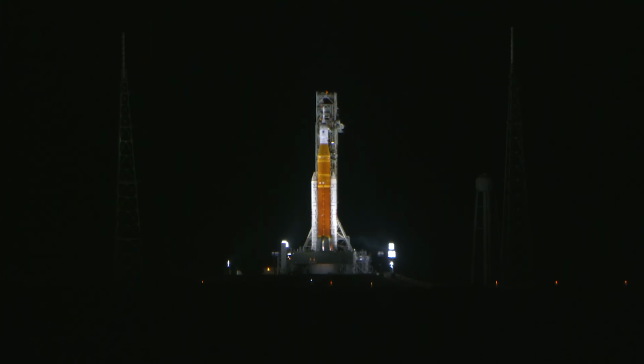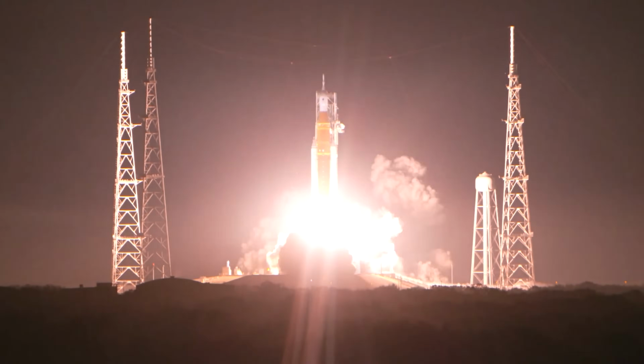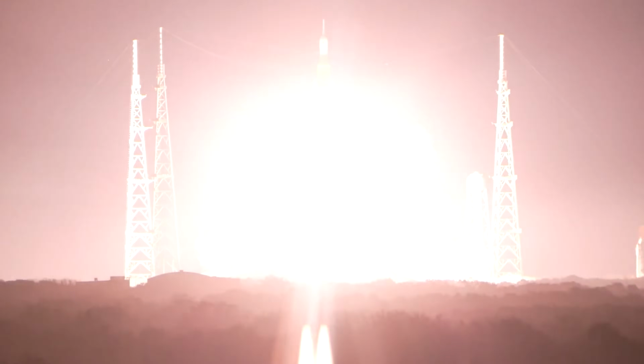And here we go. 10. Hydrogen burn-off igniters initiated. 7, 6, 5. 4-stage engine start. 3, 2, 1. Boosters in ignition. And liftoff of Artemis 1. We rise together back to the moon and beyond.